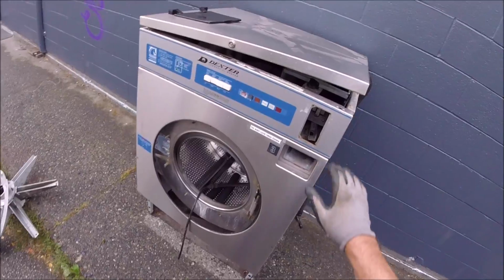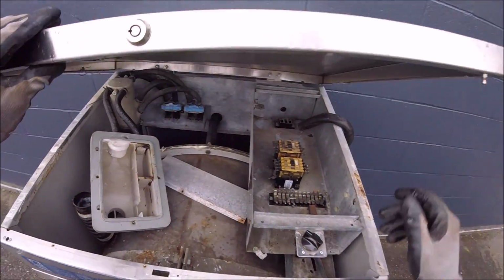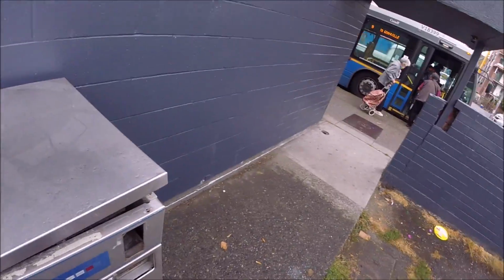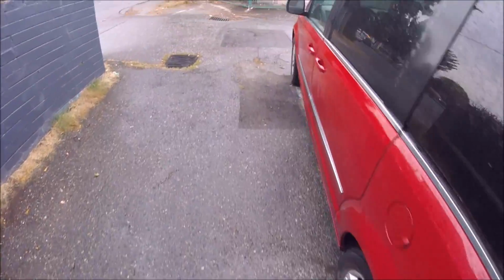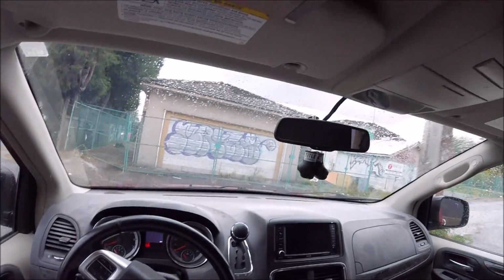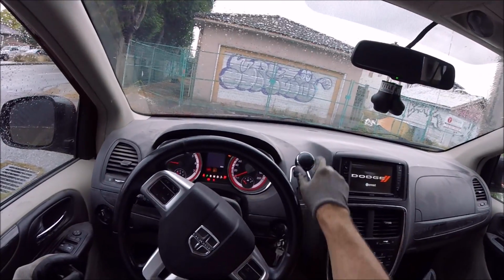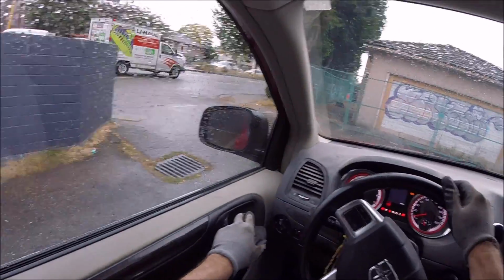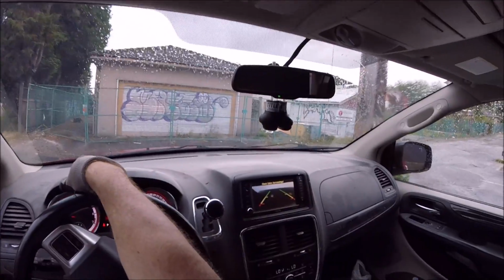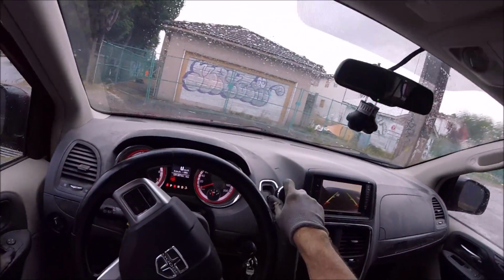There's a washing machine here, but I'm not sure if I can grab it. It's so heavy. Looks like it's been gutted. Only option I have is if I back up right to it. Probably about, I don't know, 200 pounds, I think. Can't see nothing with this. See how that looks.